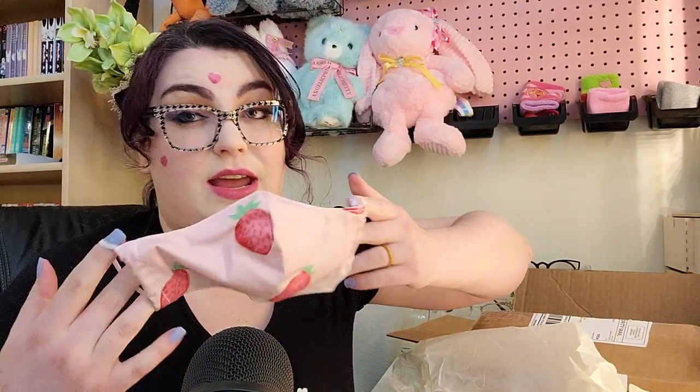Okay, I was correct. This is the Dreamy Strawberry Desserts print, and this set included a face mask. I'm not gonna put this on right now because I'm gonna get my makeup all over it, but looks to be a great fit. Simple design of a face mask, and it does have a wire in the nose.